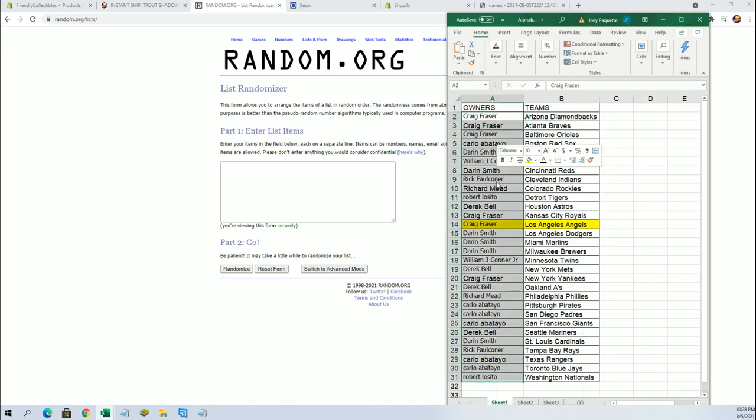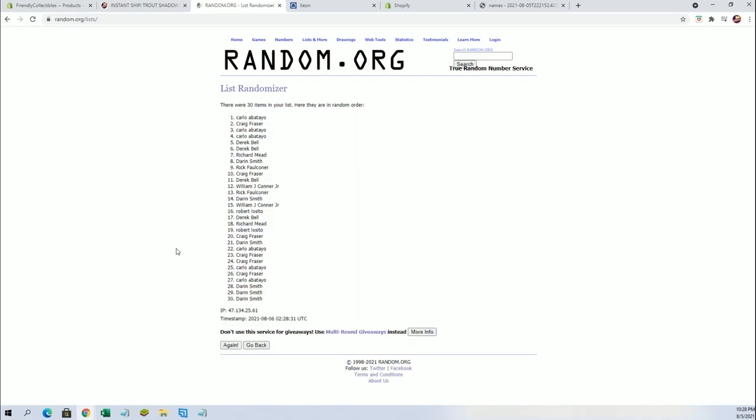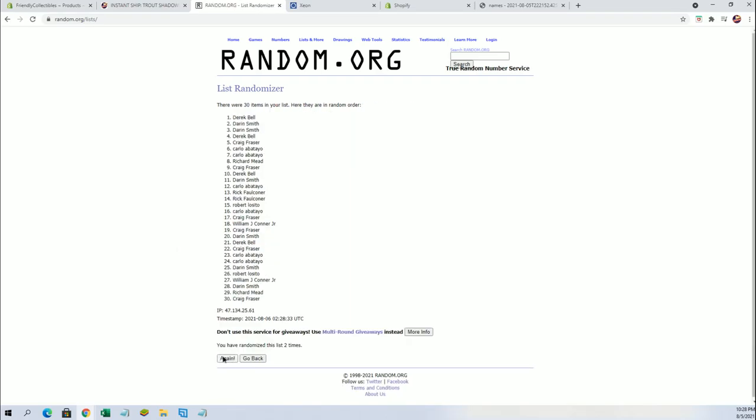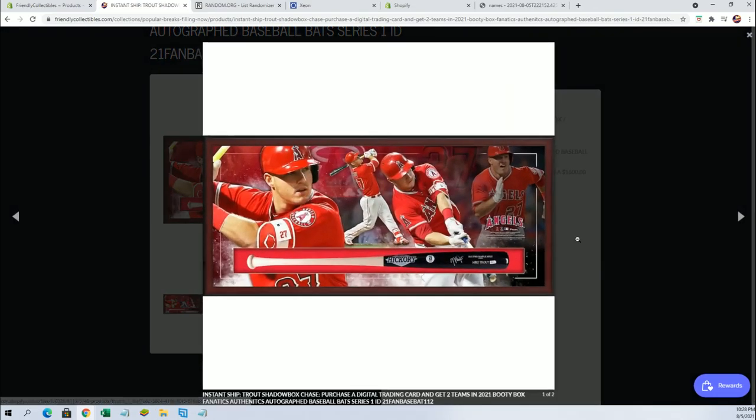All right, Craig F. down to Rob L. And this is number 1 after 7. All right, Richard M., that is you, sir. So Richard M., you will have a chance at this bad boy right here. It's a $1,600 Trout autographed shadow box with the hickory bat there. Very good.